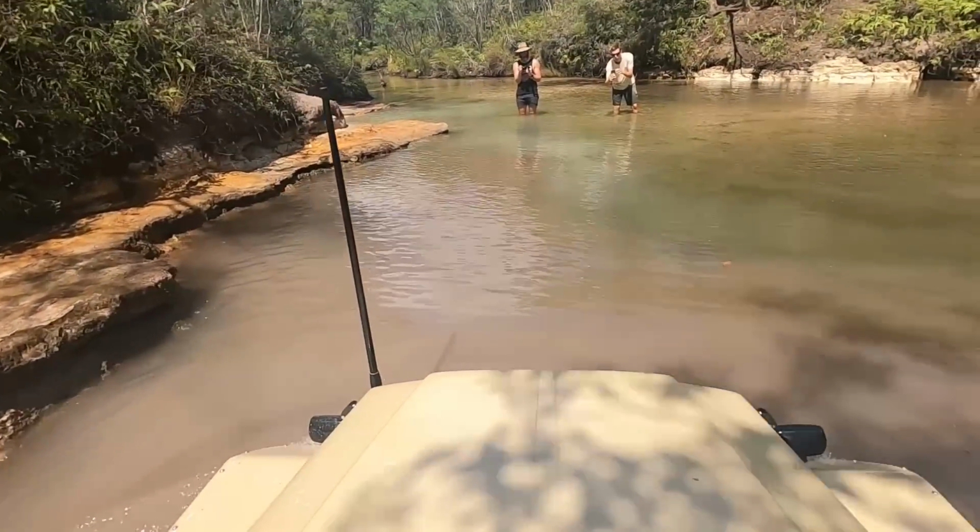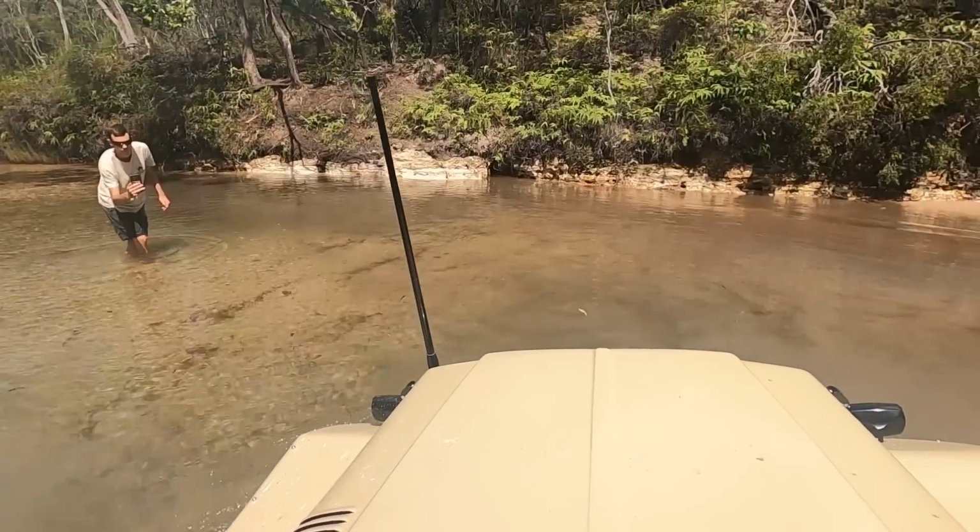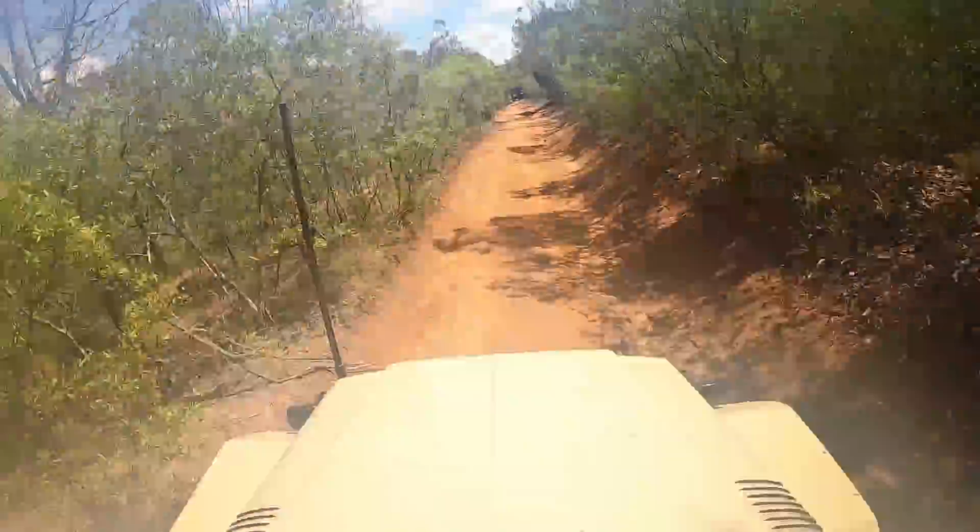We pick up where we left off last episode, which is the middle of the Tele track, and the first obstacle we have today is the famous Cypress Creek Bridge.